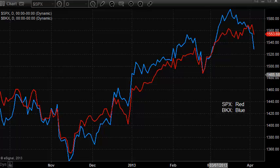All right, here's a look at the BKX versus the S&P. You can see that the BKX had some real relative weakness today. The BKX is the blue. That's fine as long as we have some relative strength in the energy patch and see that rotation into those later cycle stocks, but we're really not seeing that right now. The energy patch was weak today, so this breakdown in the BKX is certainly notable. The BKX was much weaker, as you can see here on the chart, than the overall market, so this is a real negative for the broad market.